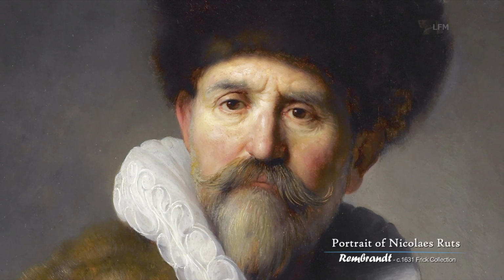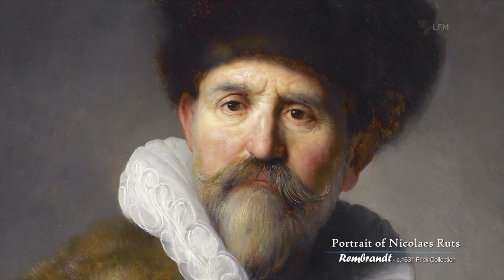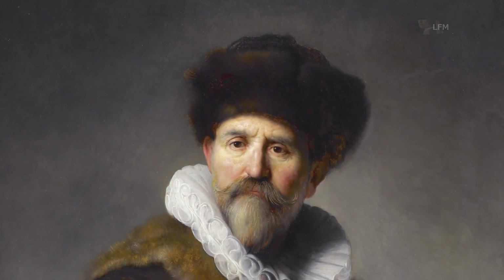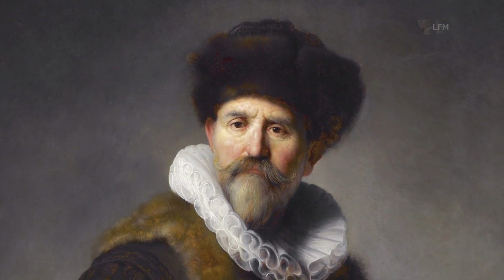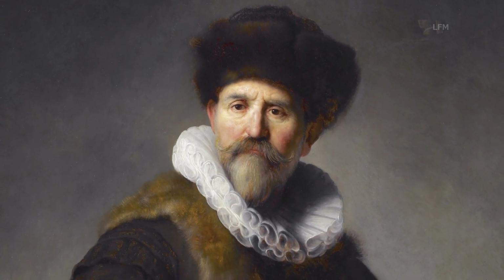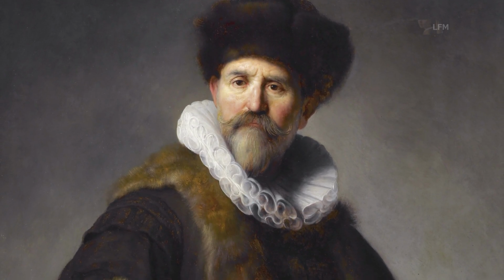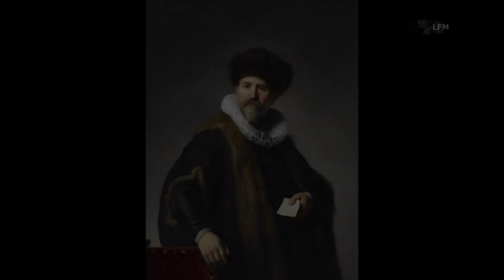Painted in 1631, Portrait of Nicolaes Tulp is among Rembrandt's earliest known commissioned portraits, marking a decisive step in his rise as a professional portrait painter. The sitter, Nicolaes Tulp, was a prosperous merchant involved in the fur trade, a profession that connected the Dutch Republic to the broader global networks of commerce and wealth during the Golden Age. Commissioned at a time when Rembrandt was establishing himself in Amsterdam, this portrait demonstrates both his technical virtuosity and his acute sensitivity to character, qualities that would secure his reputation among the city's elite patrons.